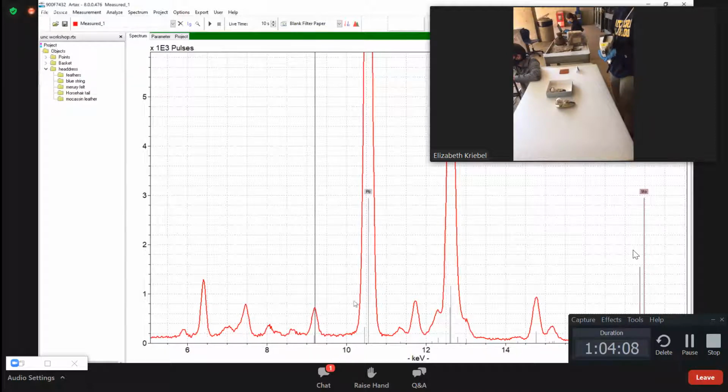Nickel is from the instrument again. That's lead. What we have here, though, is a classic example. For those of you who've done XRF a lot in the past, you know that there are two elements that overlap with each other that always cause problems: arsenic and lead. With lead, we have the L line emissions. With arsenic, we have the K line emissions.